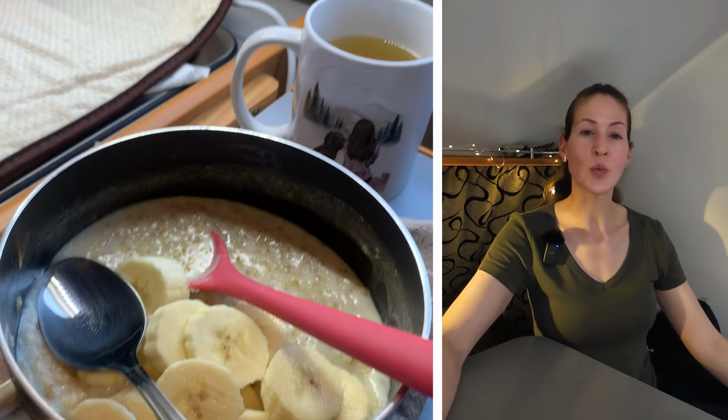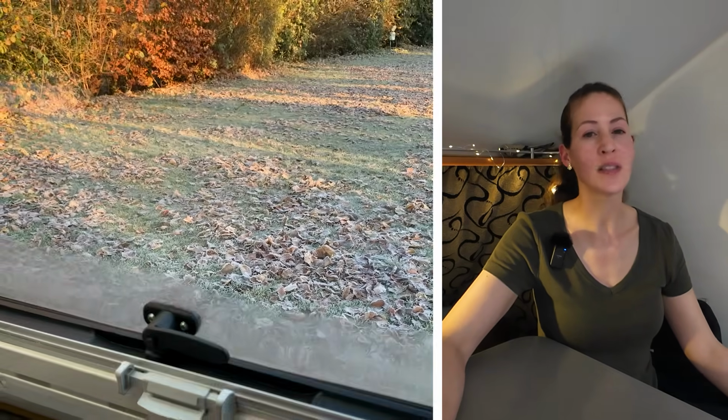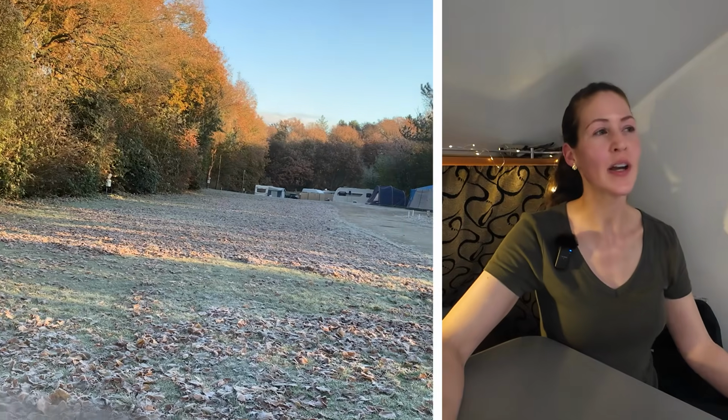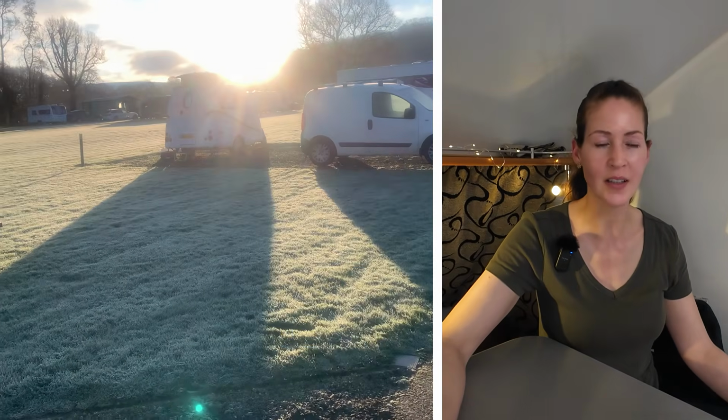But once the pod is warm, and it does heat up very quickly because it's a very small space, it is a very cozy, warm environment. I can easily keep this at 22, 23, even 24 degrees if I wanted to. But I usually keep it around 20 degrees Celsius when I'm in the pod in winter.